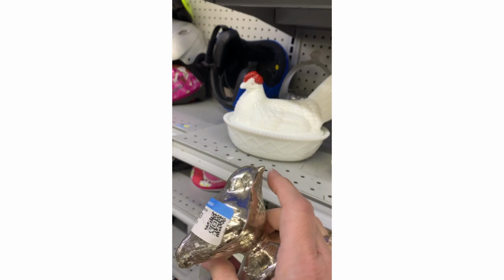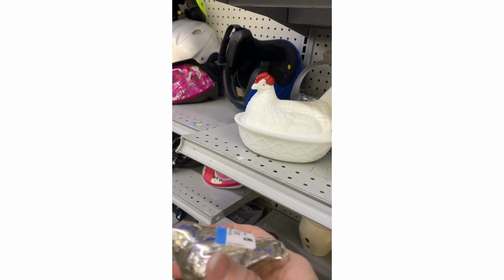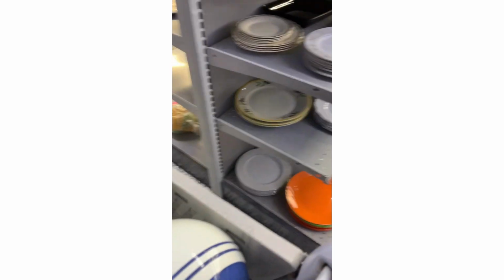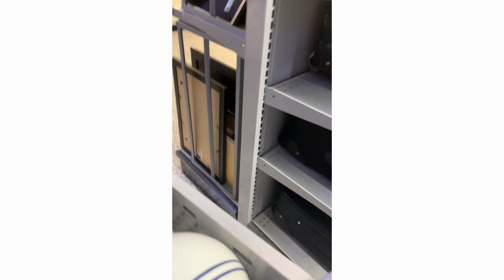This little chick, this mercury glass chick, I picked him up. He was over $3, but I figured he would look cute in the booth for spring. I think I only put $5 on him in my booth, $5 or $6, because I figured if he doesn't sell, I like him. I'll put him in my house. But he'd be really cute on a tiered tray.